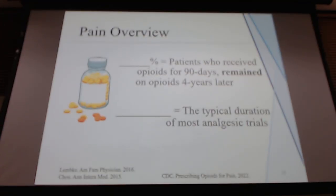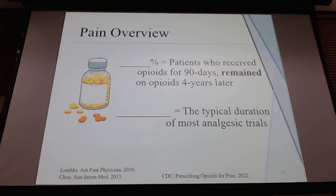When you think about medications, what percent of patients that received opioids for 3 months remained on opioids 4 years later? What number do we want this to be? 0. Good. Over half. So this tells us that the longer we prescribe, the more likely it is that these patients are going to stay on this treatment long term.